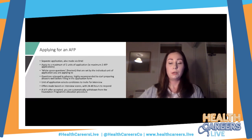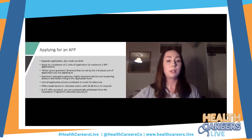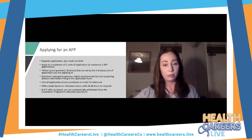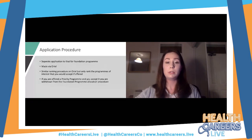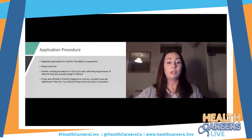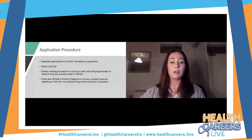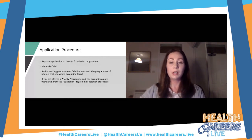Okay, so applying for one of these priority programs is pretty similar to applying just for the foundation program. You apply via Oriel, and it's a ranking process. So you look at the jobs that are available, you decide what area you might want to do one of these jobs in and what you want to get out of it. And then you only rank the jobs on Oriel that you're interested in and you would consider taking if you were offered. You don't have to rank all of the programs.